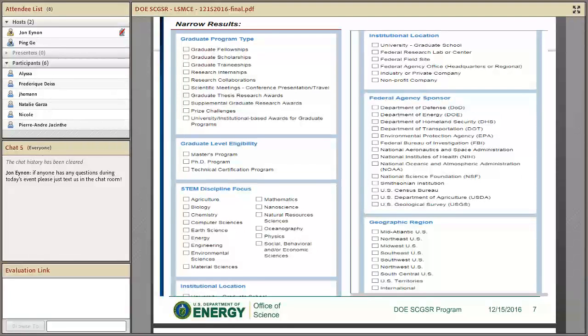So for the filter graduate program type, there are programs that can be fellowship, scholarship, traineeship, internship, research collaborations, scientific meetings, graduate thesis research award, supplemental graduate research award, a prize challenge, university institution-based awards for graduate programs. So it depends on your needs. You can use this filter to find your program.